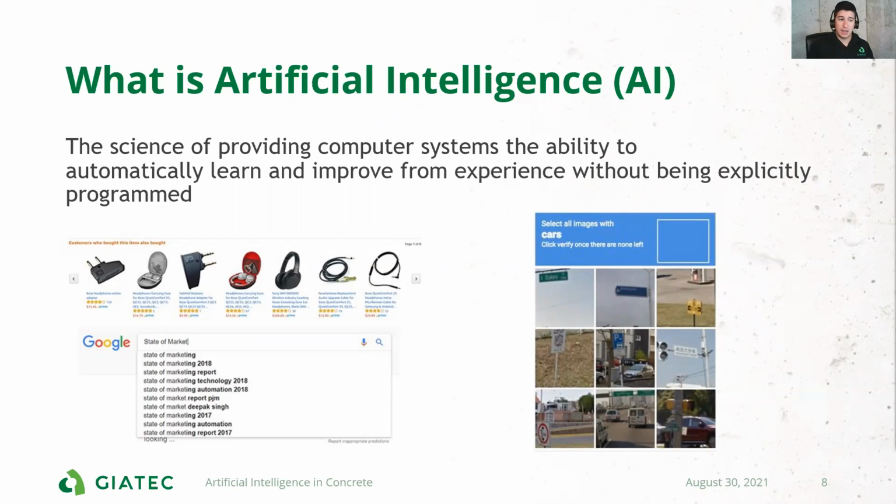So how do we train an AI system to work? For example, in the state of marketing, if you type on Google, Google is going to automatically provide you insights of what you're searching for. If you type for pillows, for example, it's not only going to show you pillows, it's going to show you different types of pillows, different sizes. And this is the concept behind it. The AI system is going to allow our lives to be easier. And that is the goal also when we apply AI in concrete.